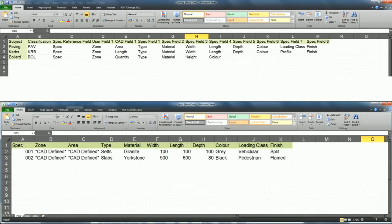The specification file has different sheets along the bottom, each named to match a config classification. Each of these sheets has an entry for each material or product of that type within the project.